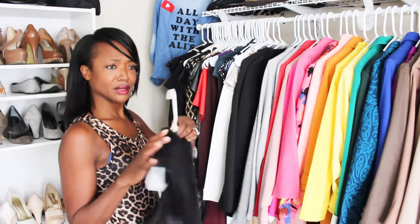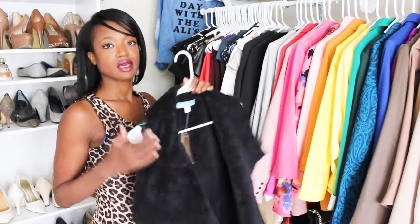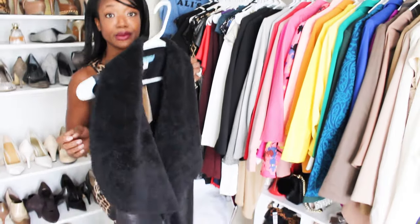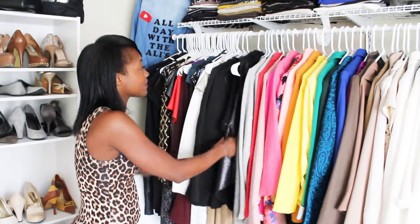Y'all, I got this really, really cute vest from Francesca's back in New York right before I left. I can't wait to wear this. I am so excited about this vest. So it's just sitting here waiting for me to wear it.